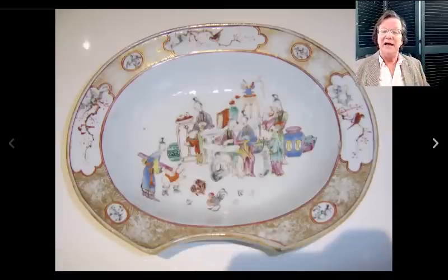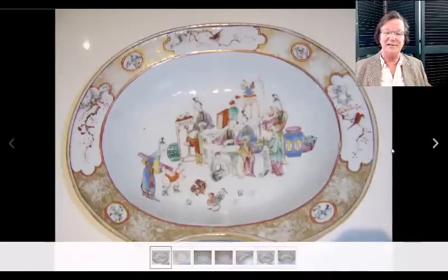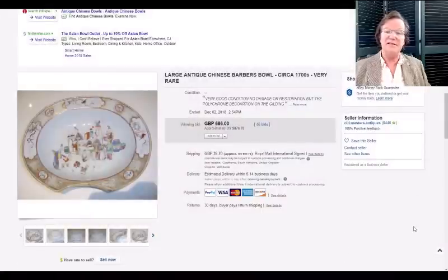Busy day. This is sort of a popular pattern. When I was at the Drouot a number of years ago, I remember seeing in one of the rooms, I think they had 2 or 3 sets with variations of this pattern, but very similar. Okay. Very attractive, very pretty. And it went for $876.